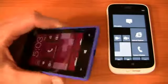4.3-inch display. Microsoft's keyboard is standard across the board. You can't add additional keyboards. That said, Microsoft's is pretty functional and easy to use.